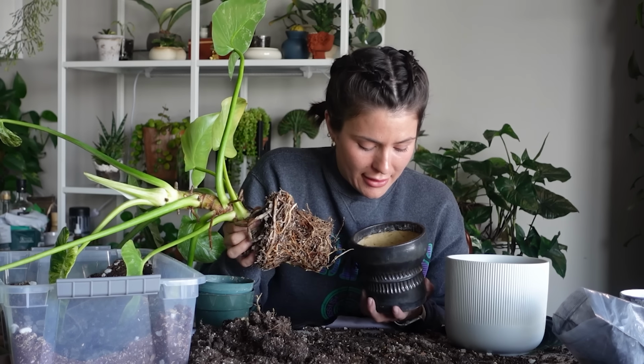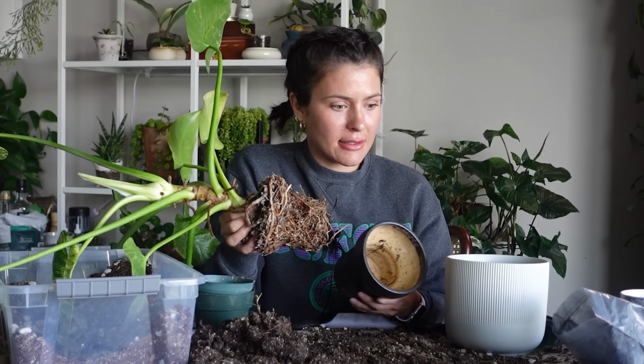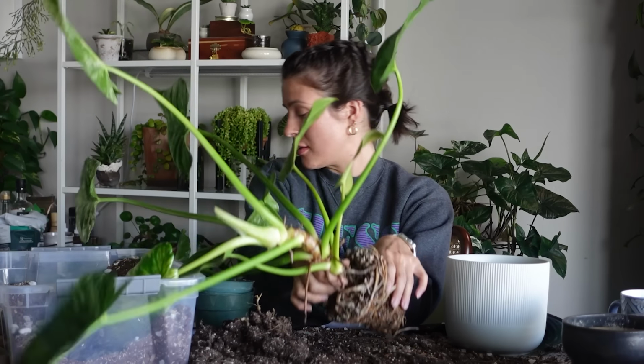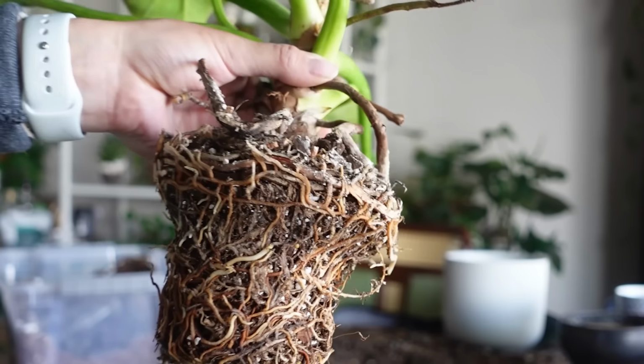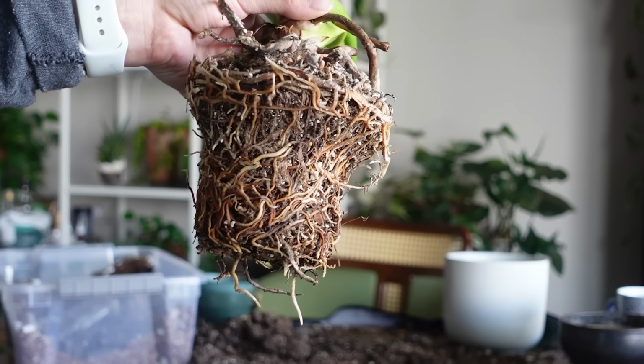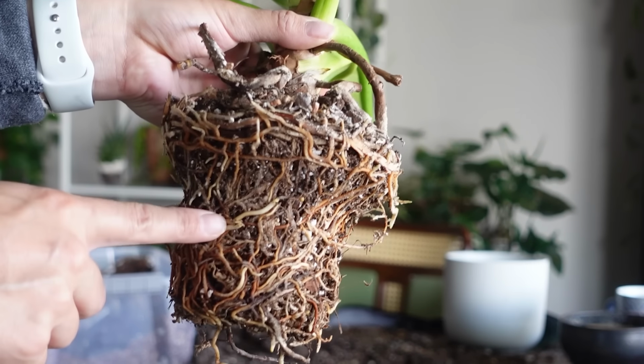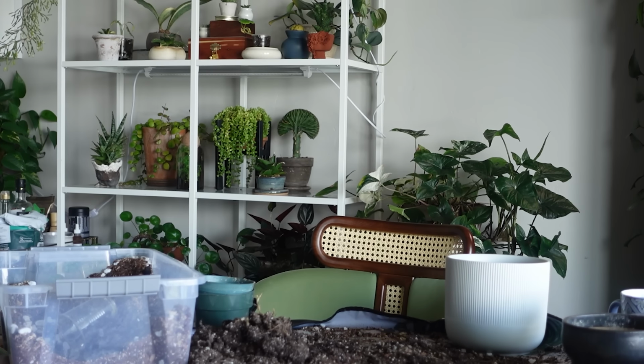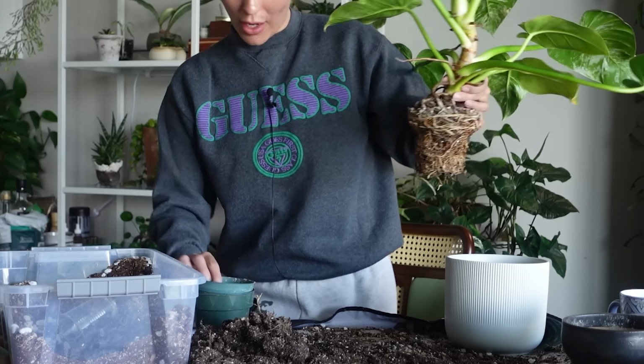Oh, I just made a mess. Dang it. But that is so root bound. Damn, I made a mess. Do you see that? This is by far the most root bound plant I'm going to be potting today, and I repotted this one the most recently. So that's kind of wild.